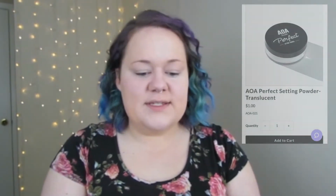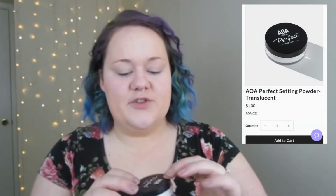Again, I think this is as good as we're gonna get when it comes to the foundation and base of my face. I tried. It dries really, really fast. Definitely had some trouble blending it out. Next, we're gonna go in with setting powder to get some of this stickiness away because it is driving me absolutely insane. So this is the AOA Perfect Setting Powder in Translucent.